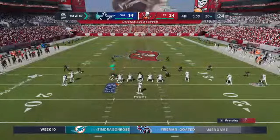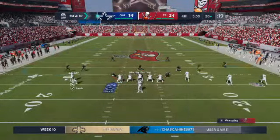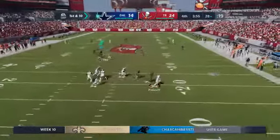About set for this next drive by the Cowboys offense. And you figure after giving up that last touchdown, they trail by 2 scores here in the fourth quarter. This drive becomes very critical.